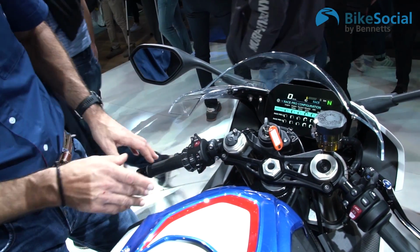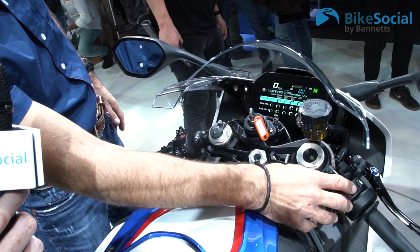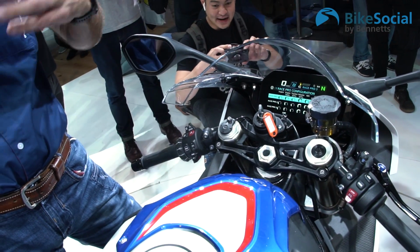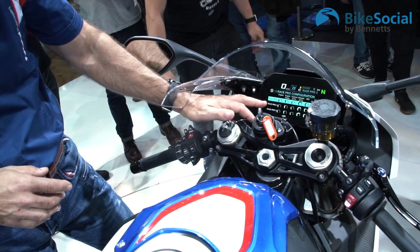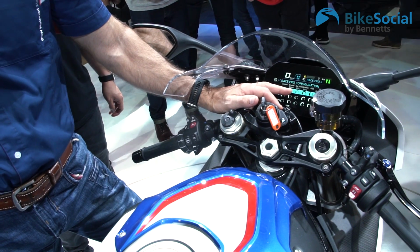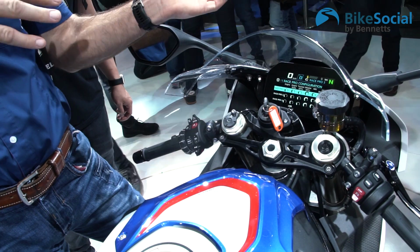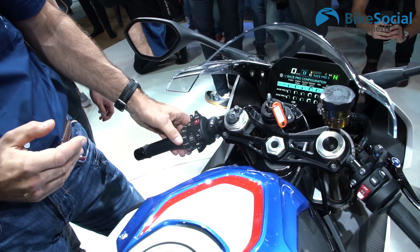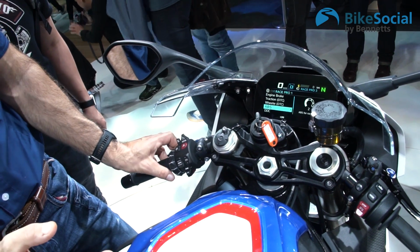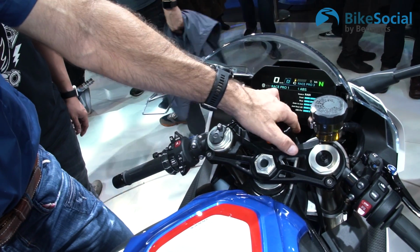And then you have 3 Race Pro modes. Race Pro 1, 2, 3 are like the user modes, where you can make all the configuration. And you see here, you have the configuration of the engine brake. Then we have a new 6-axis sensor. So now we split traction control into slide control and wheelie control. For example, if someone wants to adjust the ABS, very easily press the button and we show you what it contains.